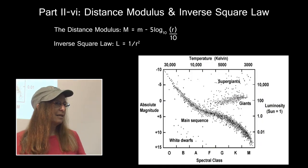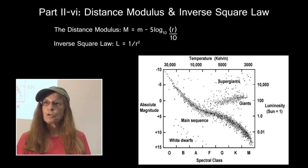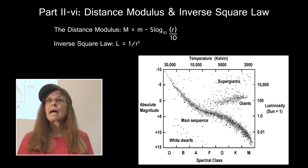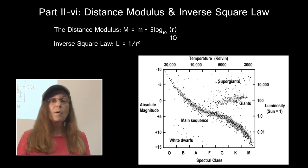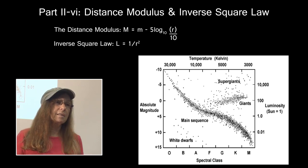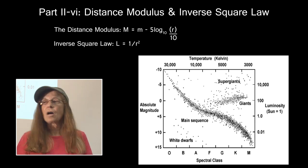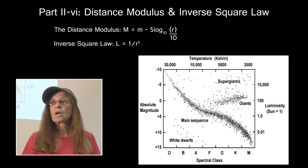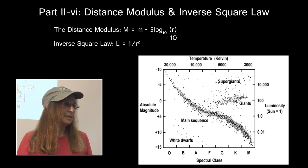The distance modulus, again, is just a relationship between big M, which is the absolute intrinsic value, the absolute brightness of a star, little m, which is the apparent magnitude of the star, that's how bright it appears to be from us here on Earth, and r, which is distance. So if you know any two of those three variables, the intrinsic and apparent brightness, and the distance, you can calculate the other one. And all these deep sky objects, the stars, the galaxies, follow the inverse square law, where their luminosity or the power they radiate is equal to the reciprocal of the square of their distance.